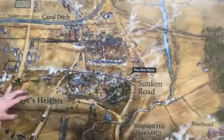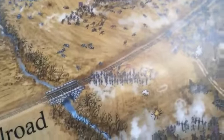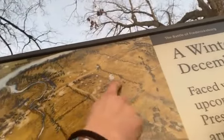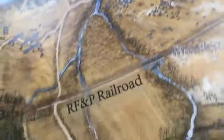Very cool. We got some Confederate artillery fire. And is Pelham's Corner up on here? Where is Pelham? He is right there. It's over here. Look at that. What a painting. Well done, guys, for putting that up.